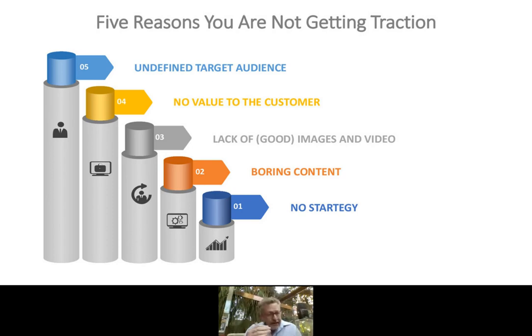But here are the steps to look at. The first reason why social media posting is not getting any traction is you simply don't have a strategy. You're waking up every single morning and you're just posting something for the sake of posting it. No thought's gone into it.